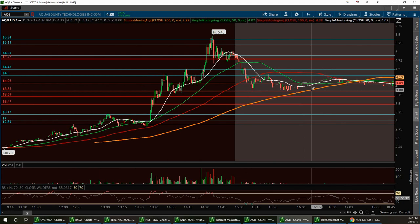Because if it does anything like Shrimp did, we could have us another BPTH here, but not as violent. But I bet we could have something after breaking this double top at 334. And that's AQB. And I think that about wraps it up for me, and Vegas has a few more things she'd like to talk about in the aftermarket report.